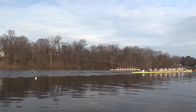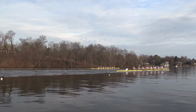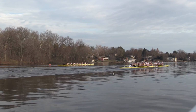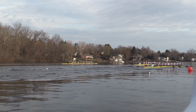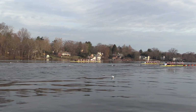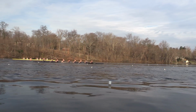The Princeton 2V is really surging right now. Wow, as we approach this 1K mark. And still with beautiful conditions, similar to the first race. We're going to start seeing some moves and surges of boat speed as we cross this 1K with the first 3 boats, Georgetown crossing the 1K mark and the Princeton 5V crossing the 1K mark.